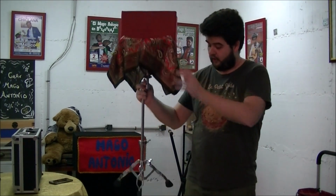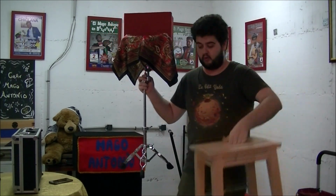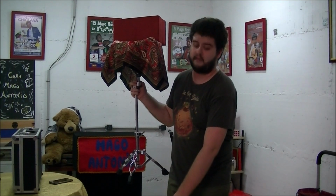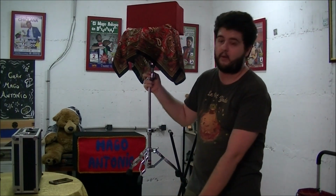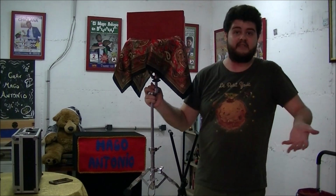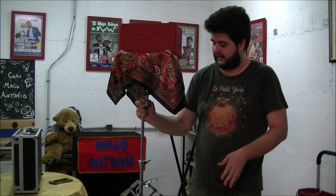The table is on top of a stool. This stool I bought from IKEA, and I also have used this stool as a table sometimes in some shows, but it is a pain in the butt to carry around because of the size that it has. It's impossible to make it smaller or anything like that.